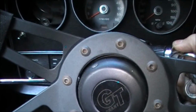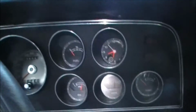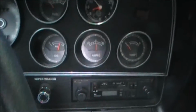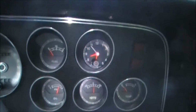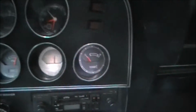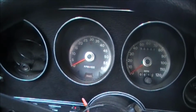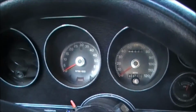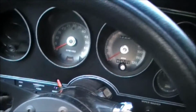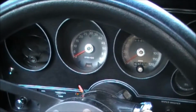Start it up, see all the gauges working. Gas gauge does work, it's just low. It's got good oil pressure. Temperature gauge is just starting to move. Like I said, the tach's not working because it needs a tach adapter. Has an electric fuel pump. Everything else works. Heater, turn signals.